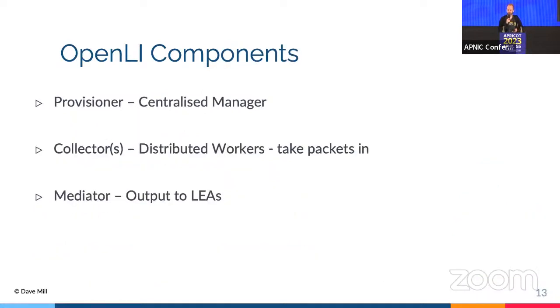So OpenLI has three main components. We made it very modular. It has a provisioner, which is the centralized manager for the whole system. It has one or more collectors, and I'll touch on why you might want more than one shortly. They're the boxes that take packets in, do funky stuff with them, and pass them on to a mediator. Which leads me to the mediator, which is the box that actually outputs either the PCAPs or the ETSI encoded data to the law enforcement agencies.